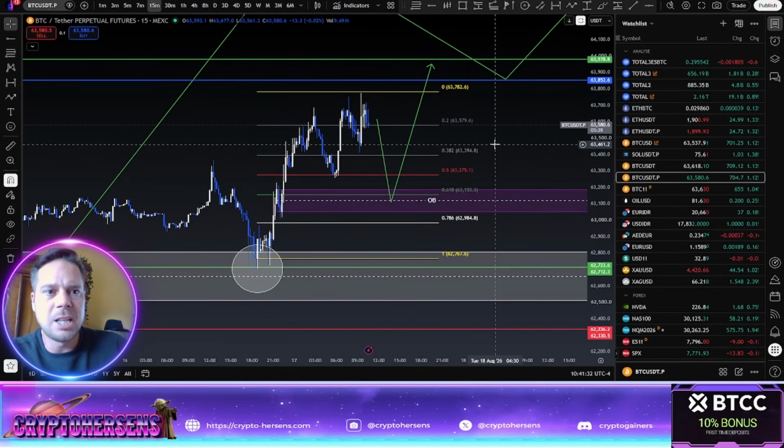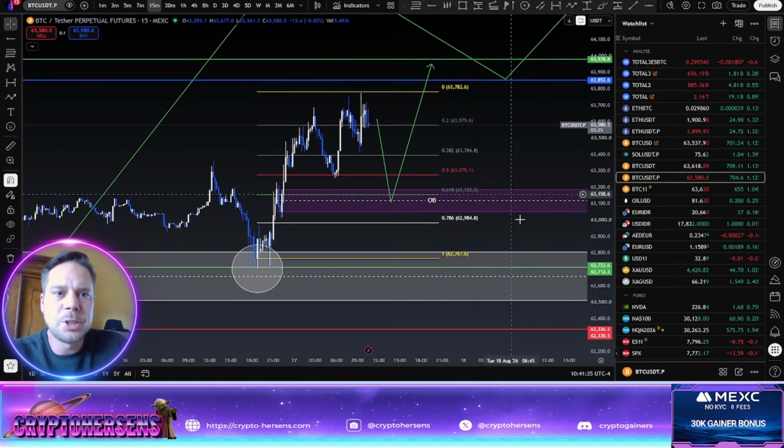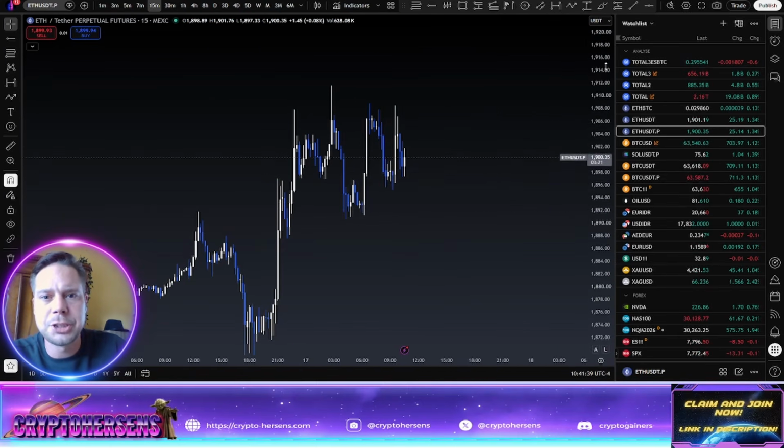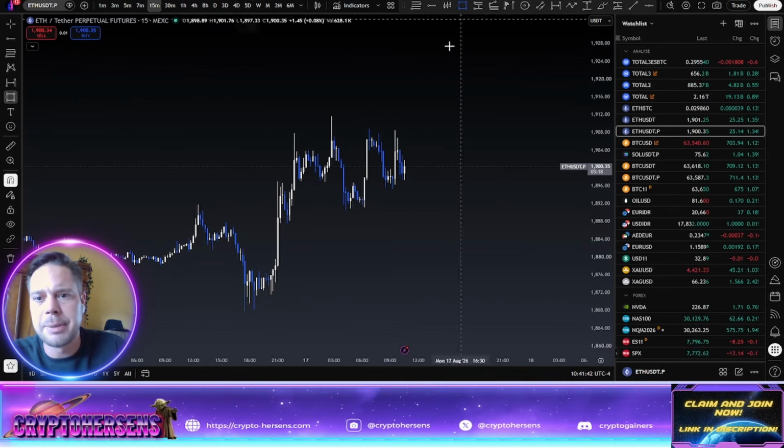So that's a little bit of a quick update on BTC. You know, let's go to Ethereum. Ethereum is also in the same situation. There's a crazy fair value gap here on the downside.